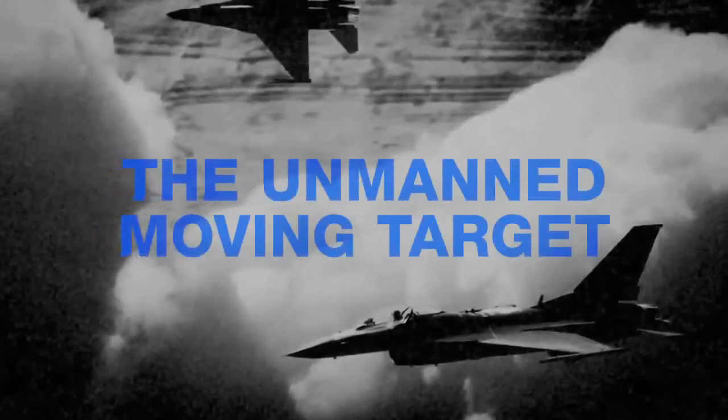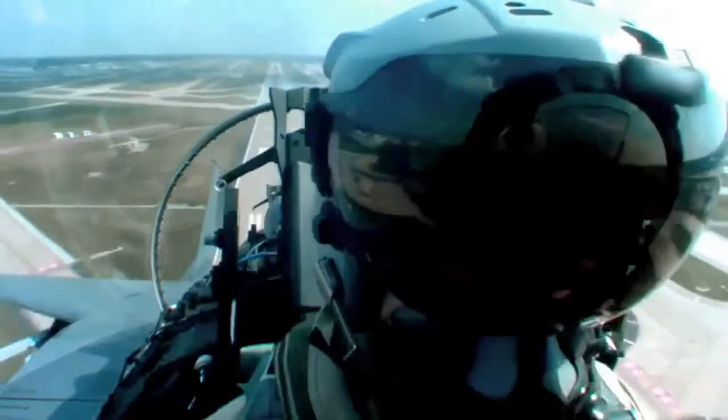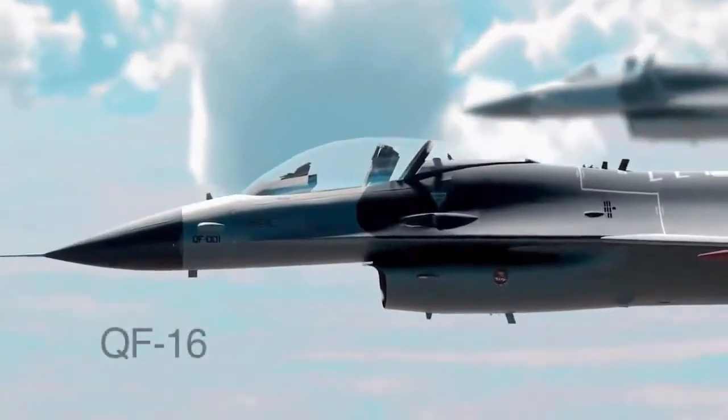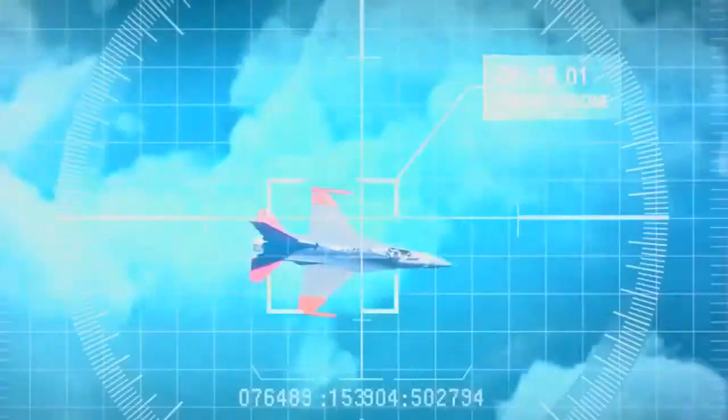There's certain things you can't do in a simulation. You don't feel the real world, everything that's pressing on your body, and trying to make decisions under stress with a lot of other airplanes around you. The intent of this airplane with the QF-16 is to make it into an unmanned target drone, a target, to truly test our pilots. So this will have full F-16 capabilities for speed, Gs, maneuvering, rolling. It can do anything an F-16 can do.